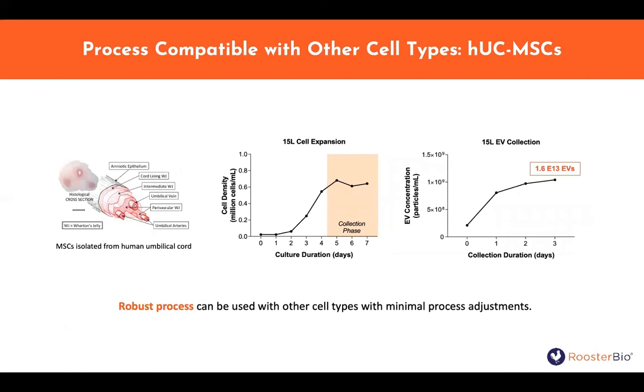So then we wanted to test as well how this process works for umbilical cord derived MSCs as opposed to bone marrow, and we found that it was a very similar cell growth kinetics and EV harvest kinetics. So now we've developed a process where the cells at the end of the growth phase are high quality MSCs. We have a reproducible process to harvest EVs in a scalable manufacturing platform that we can scale up.